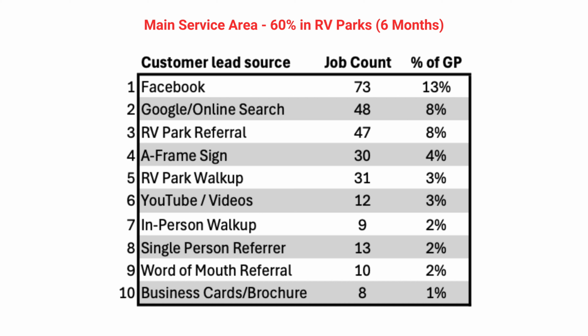Now with the RV park referral, this is someone from the RV park telling them to call us. Usually at these RV parks, they have our cards at the front desk. So someone comes in and they have an issue, they will say, here's a card, give Steve a call, he'll help you out. But I want to point out the in-person walk-up. That means that we were out and about in the public. Maybe someone saw our van, they had our shirts, they asked us a question, we gave them a card. Single person refer, that was one of our customers just referring us out.